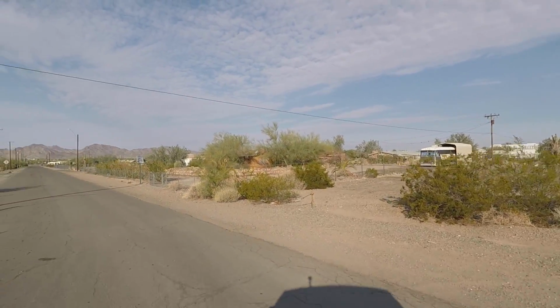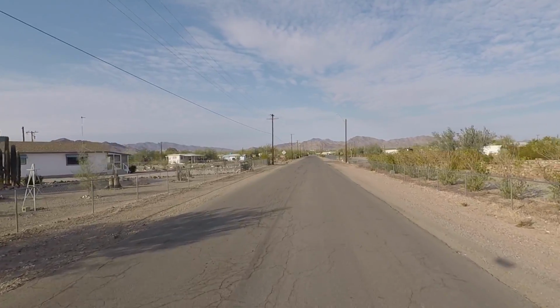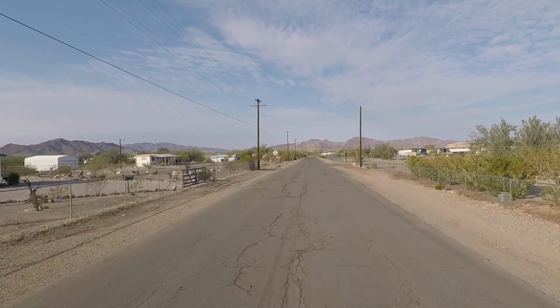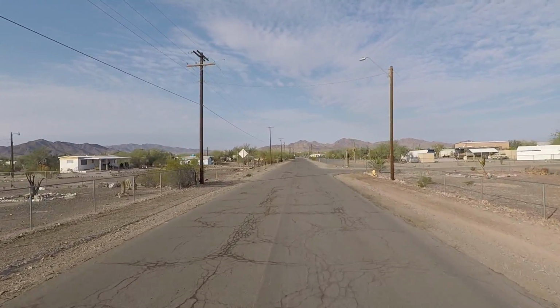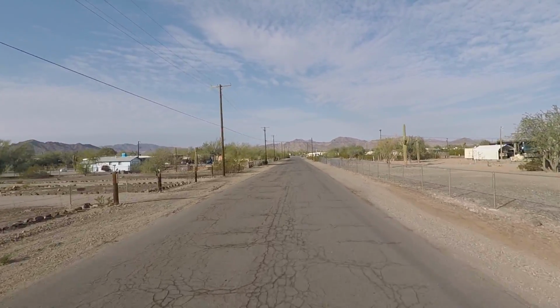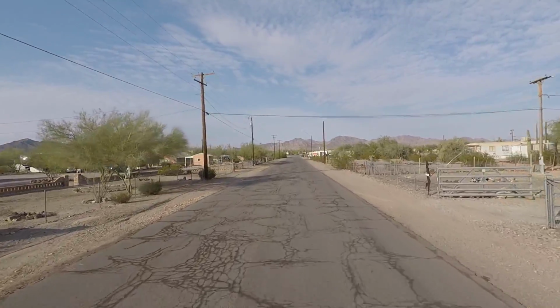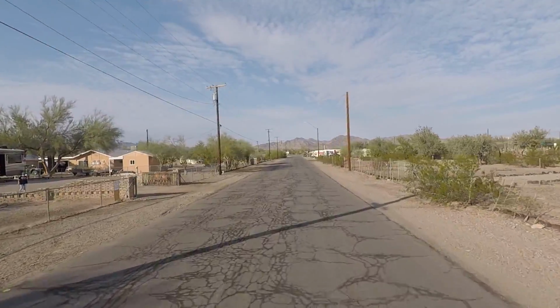And off to the right is Town Park. That's where Quartzsite Western Days was. This is mainly all residential. A lot of homes. They all got like quarter, half, 1 acre parcels. Very nice area of town.